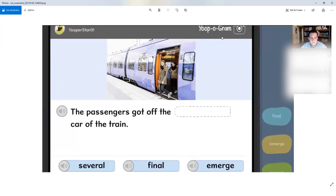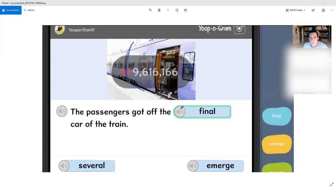So we've got these ones here: several, change, and emerge. Then we also have survive, final, and this one. So let's go over some sentences. We'll practice the sentences, and we'll get to the reading part after this, I think. So we'll start with this one. Jeremy, help me read this one about the passengers, the people on the train. The passengers got off the final car of the train. Yeah, could be the final car.